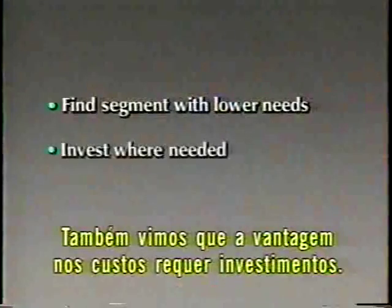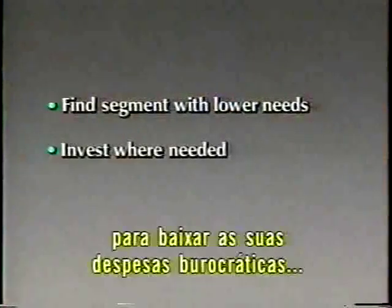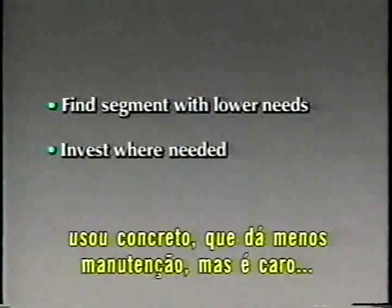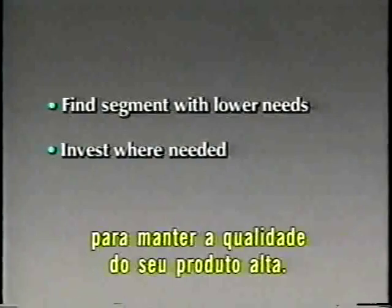La Quinta shows how cost advantage requires investment. La Quinta spent aggressively on management information systems to reduce the bookkeeping requirements in the locations. They used all concrete construction, which lowered the maintenance costs, but it was expensive. They also aggressively renovated their properties to keep the level of the quality of the product up.